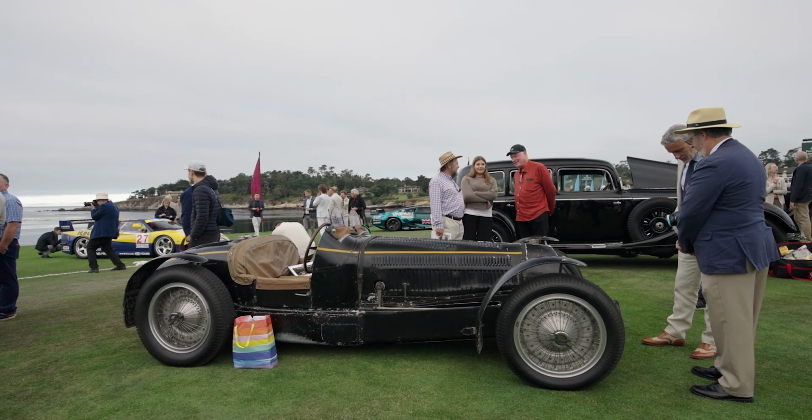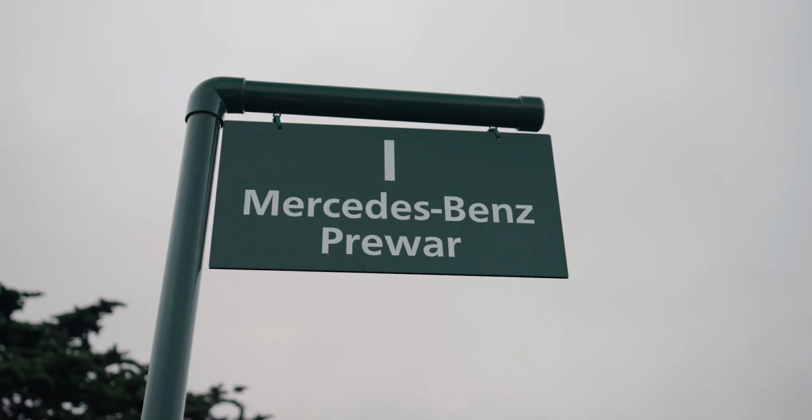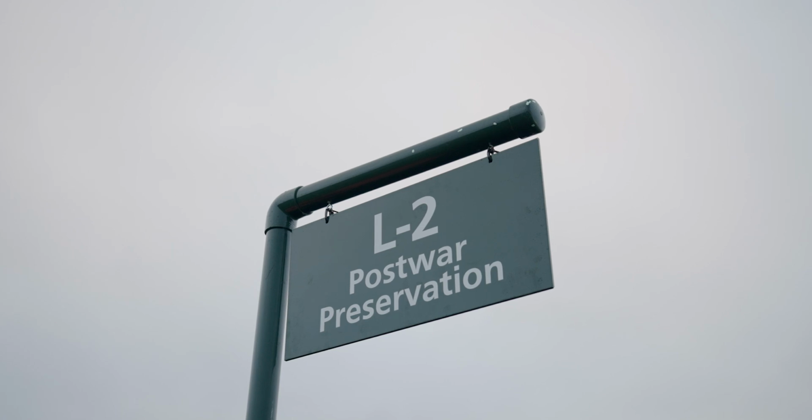So it's not about how shiny the car is and how necessarily clean the car is, it's how correct the car is. So the judges that will be judging Class I, Mercedes-Benz, and L2, post-war preservation, will be looking for some of the same things in a slightly different way. Correctness is what they're looking for. Did the vehicle leave the factory with this equipment in this configuration? And if not, how is it varied and where is the evidence of that variance in period?